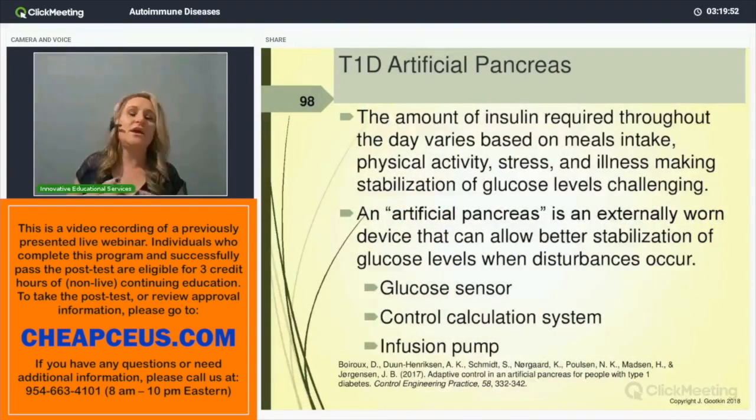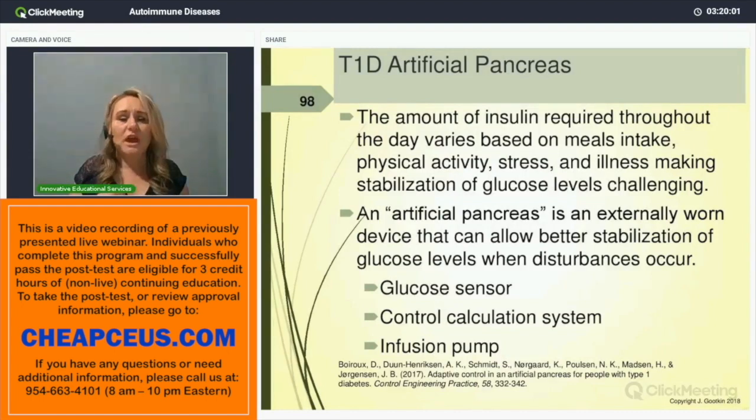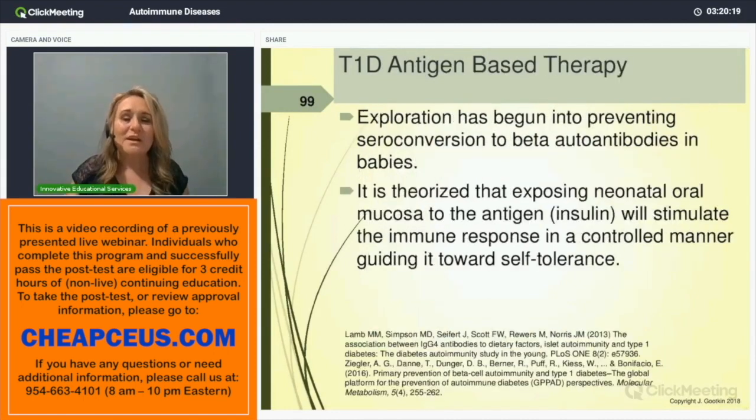There are several ways that they are trying to manage type 1 diabetes. One is with an artificial pancreas, where they're looking at an external sensor combined with an infusion pump, and an artificial intelligence that's going to try to regulate and predict the insulin needs of this population so that it can deliver the appropriate levels. So that's something we may see coming out.